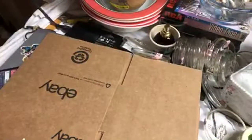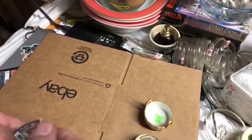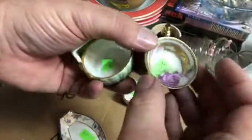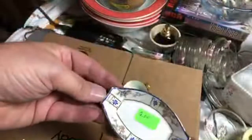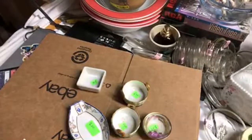What else did he throw in there? He threw a bunch of these things in here. If you can see, I don't know what this Japan is, they're little, I don't know if they're salt dips or what they are, but they're miniatures and they're kind of neat. So this, that, I don't know what that is. This is a little, I don't know, maybe a tiny little bone dish or something. I don't know.